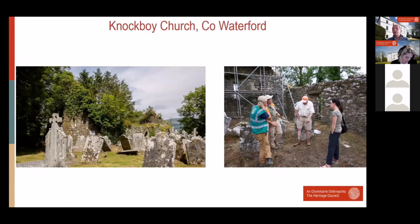In terms of conservation works, this is a project we've been funding over a couple of years. It's called Knockboy Church in West County Waterford. The photograph on the left was it when it was starting off. You can see all the ivy. The church was really precarious. It's a really important church site, and in a way I'm going to say it's different and special, but in a way it's a typical one of these projects that you see all across the country.